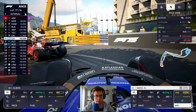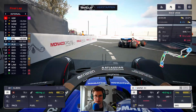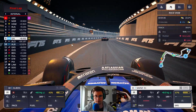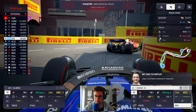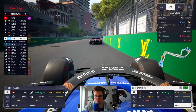Yeah, Yuki really isn't that much faster than us, but I think we might have left it a bit too late. But P7 is on the cards, and obviously Albon, he's in that fight as well for P10. And now I assume Leclerc pushing as well, because we're catching up to Yuki Tsunoda. So let's start deploying. Piastri with a mechanical issue. He might drop out of the race.